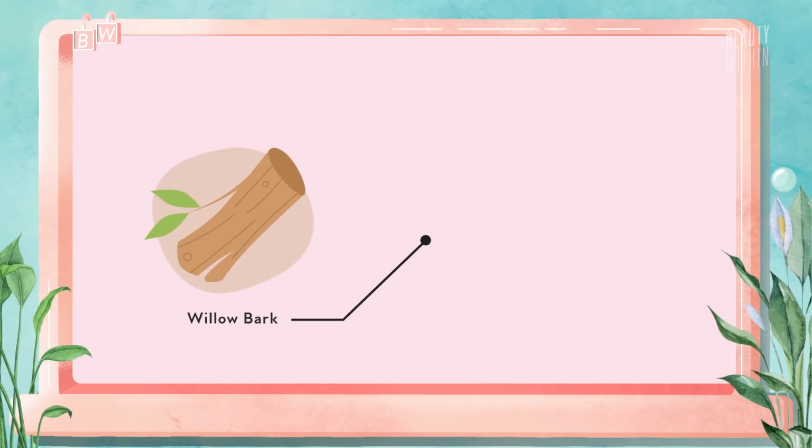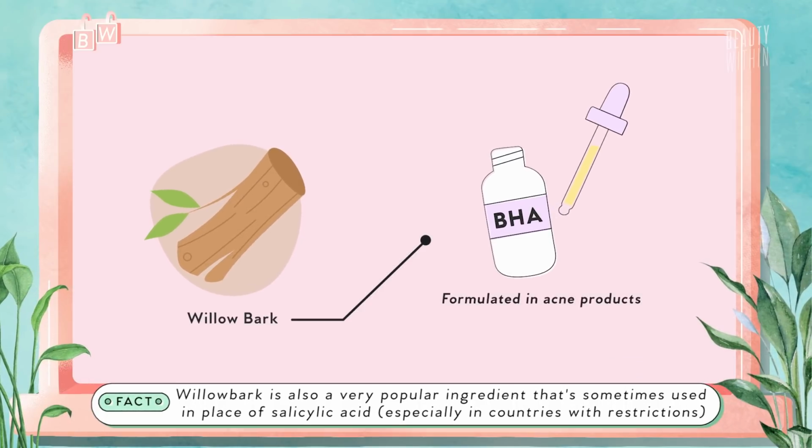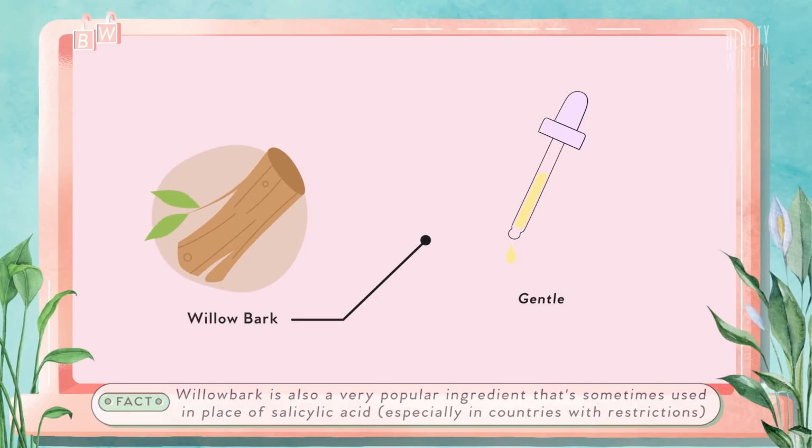And just to put things into perspective, when salicin metabolizes with the help of some enzymes in our skin, it turns into salicylic acid. This means willowbark extract can potentially exfoliate the skin in a very, very gentle way, help reduce the appearance of pores, and even out skin tones for a plump and glowing complexion. And on top of that, it's also rich in polyphenols, flavonoids, tannins, which we find in things like green tea, which makes it really rich and high in antioxidants, which helps to prevent things like aging and protects our skin.